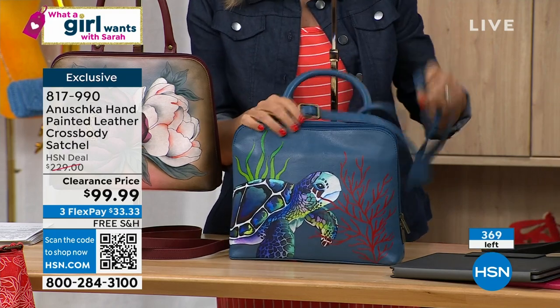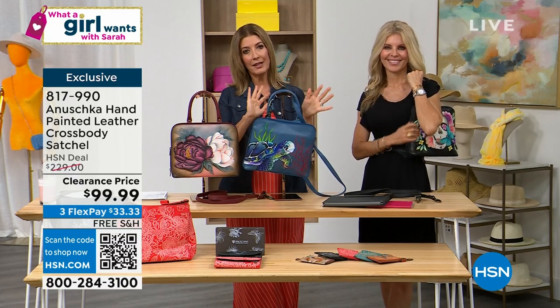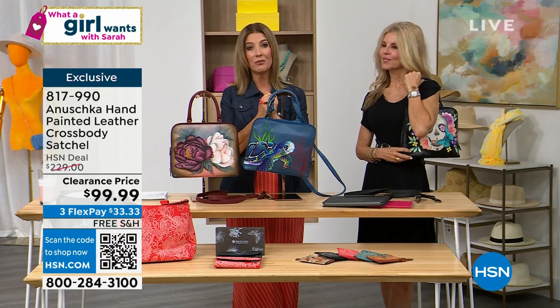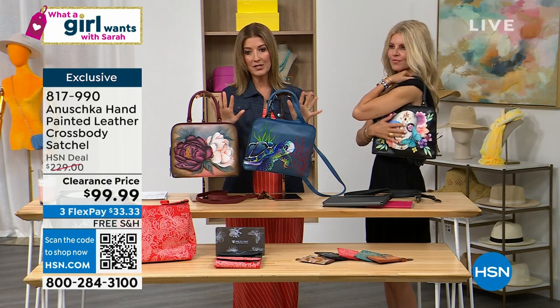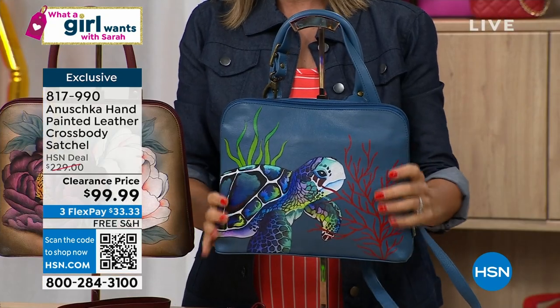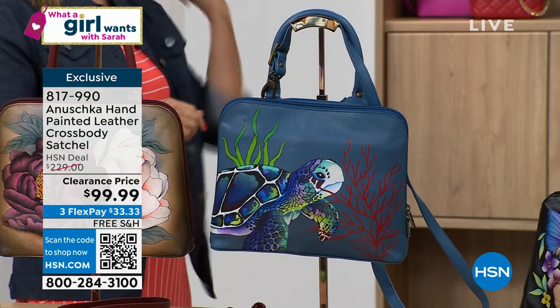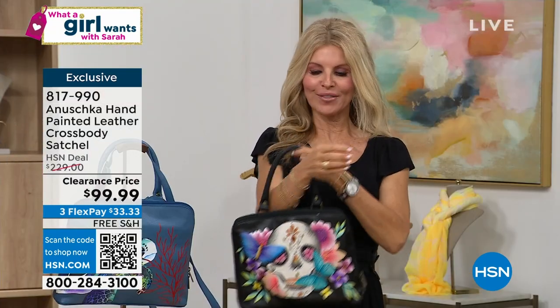Let me tell you this. If a bag is advertised as leather, do you know that could actually be a very small percentage of leather? This is 100% leather. This is the real deal. This is top grain, full grain leather. And the painting lasts. Yes, it does. It will stay. The bold colors, the brightness of it will definitely stay.